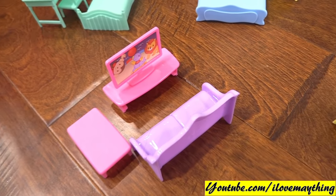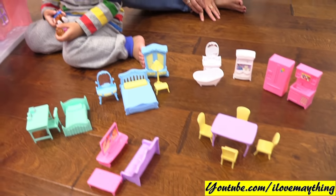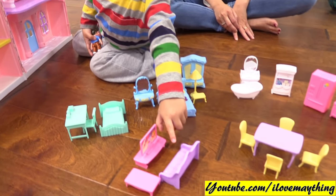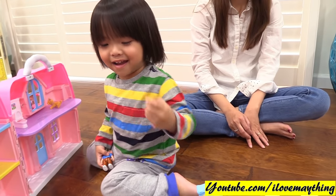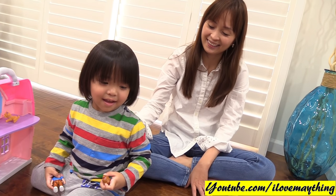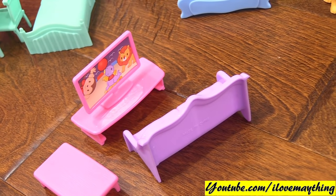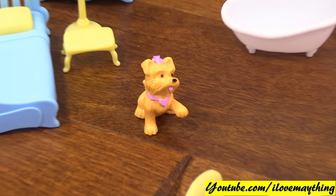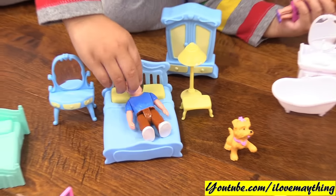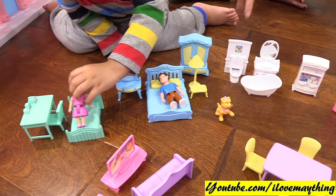Nice. And where's the living room, Maya? There. Let's watch cartoons. So cute. You wanna sit down on the sofa? You wanna watch cartoons? Animal show! Animal cartoons! And the puppy! Cute puppy! Oh, sleeping time! Sleeping time!